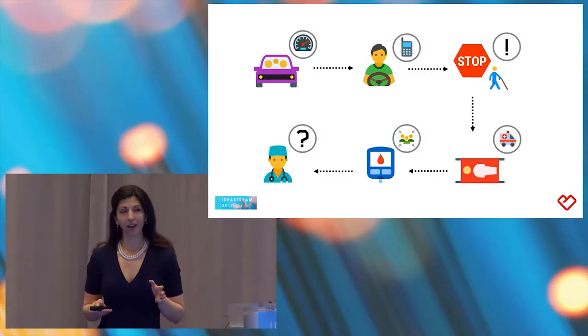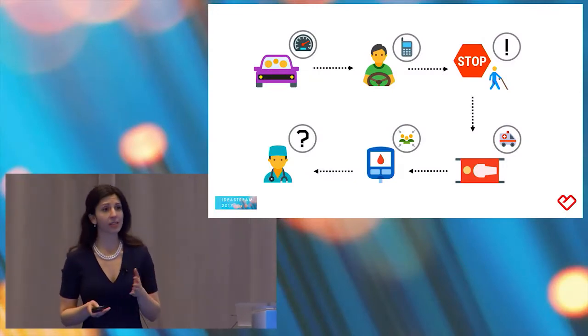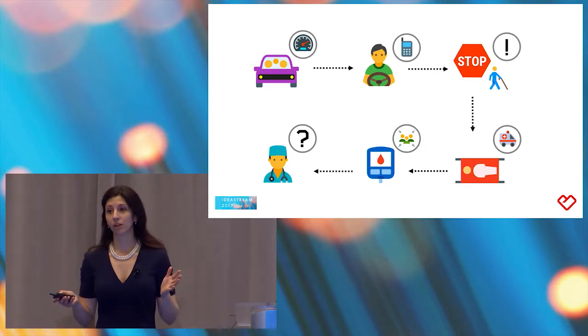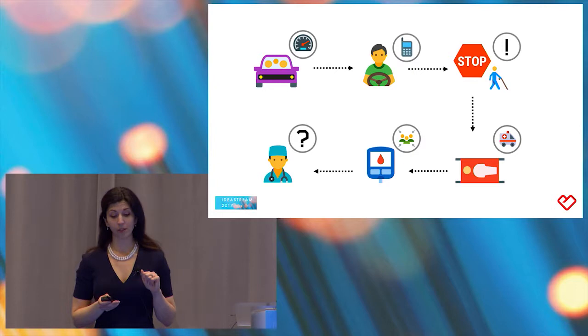Let's set a scene for a second. Imagine that you're in the car, you're hopefully not, but you're distracted by your cell phone. You end up getting into a car accident, okay? An ambulance comes, they get to you, they take you to the hospital. You end up being diagnosed with some kind of internal injury where you have to be rushed to the OR by surgeons for them to do surgery.